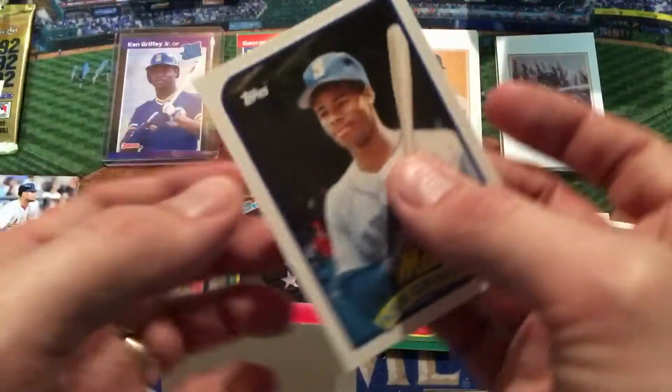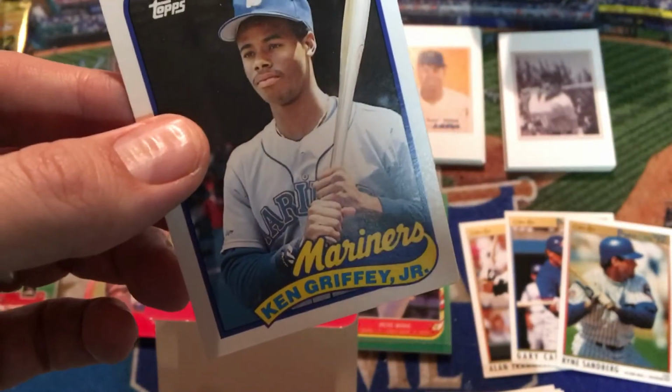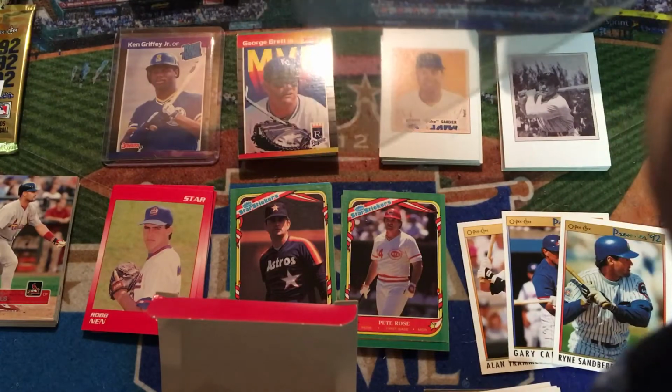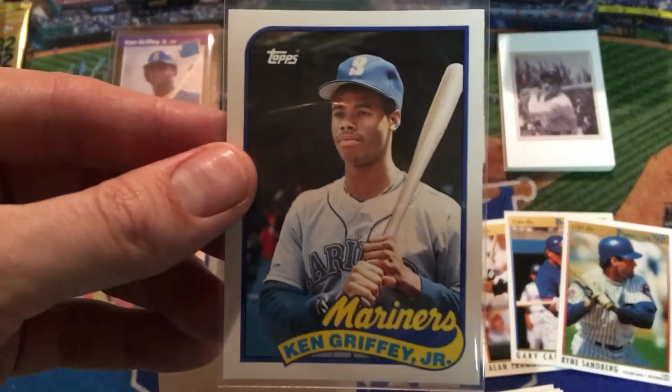I have a PSA 9 version of this that I picked up at a baseball card show, I don't know when, a couple months ago. In a PSA 9 version, I got it for about $15 or $20. And so buying this card raw, you could probably expect to pay about that much. So I don't know if I'll get this one graded or not, but there it is, guys.